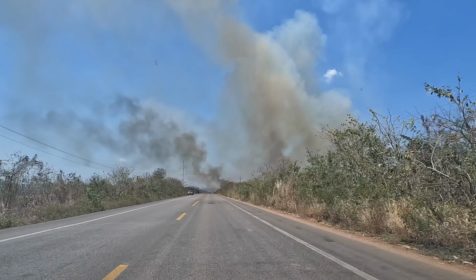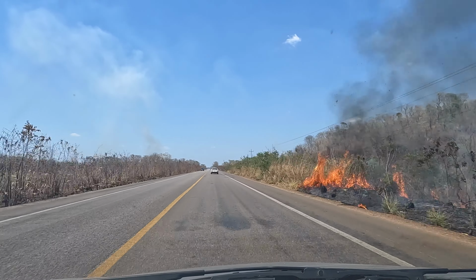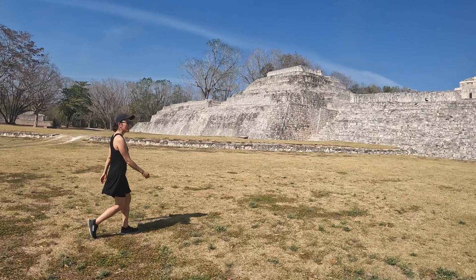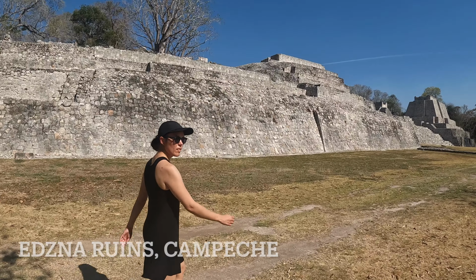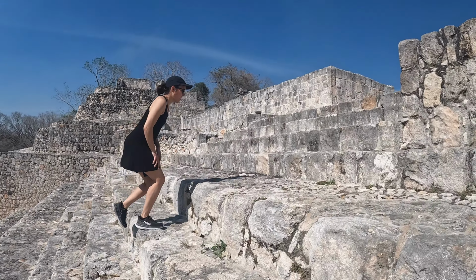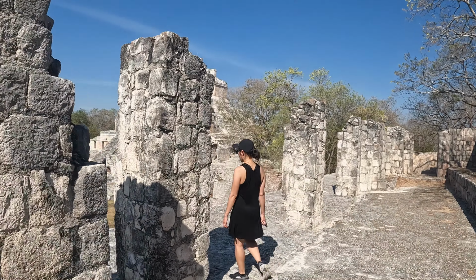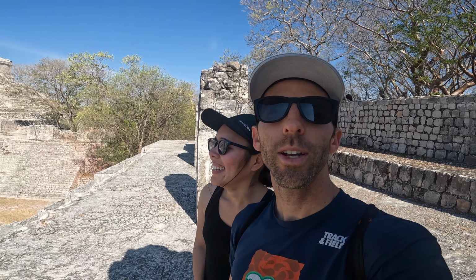From Palenque, we drove north out of Chiapas and into Campeche state, past many fields where farmers were having perhaps controlled, perhaps uncontrolled, burns in their fields. After driving for about half the day here from Palenque, we've made it to the ruins of Edzna. It is like 100 degrees and humid out here. No shade. Nowhere to hide with the sun just beating down on us here in the mid-afternoon. Shade. Just give us a little bit of shade.